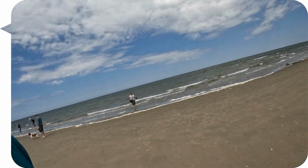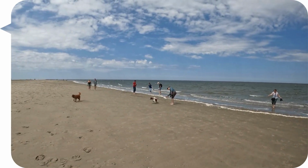So we are at Texel Lighthouse Beach. I think it's a rough beach, no? But the beach looks nice.